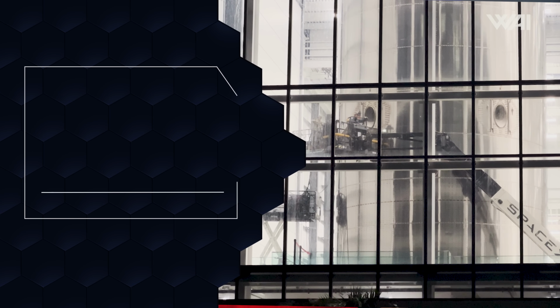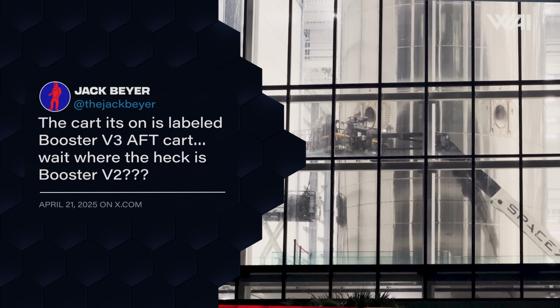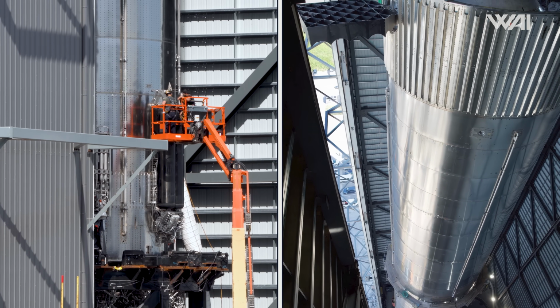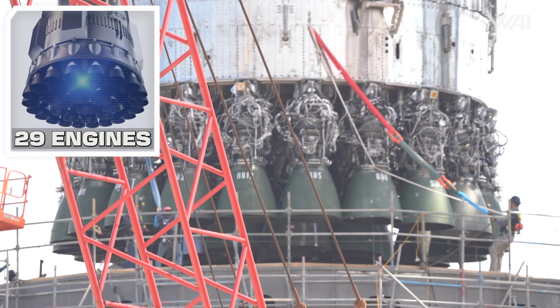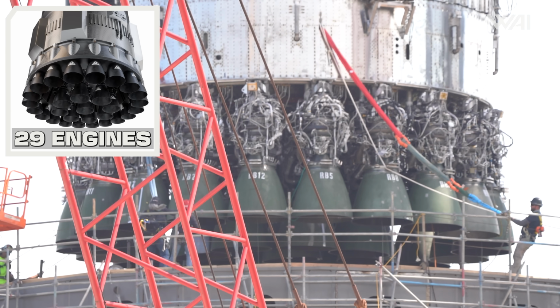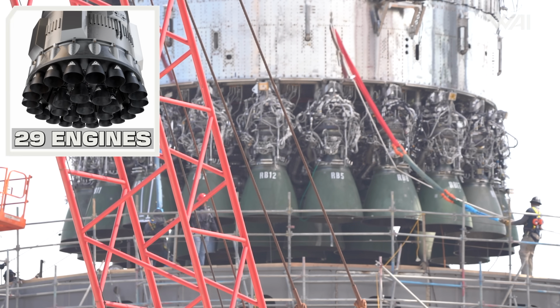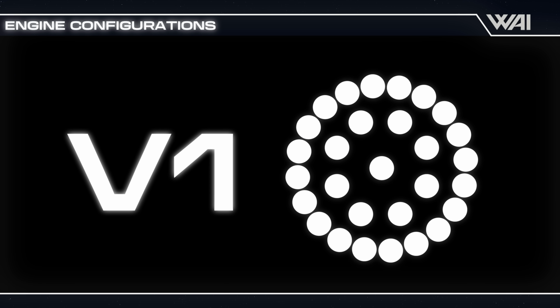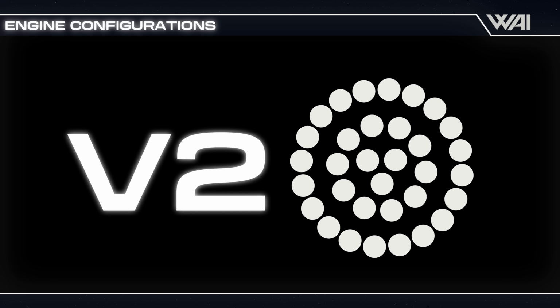Let's talk boosters. Did we get it all wrong? Are we already seeing the end of the V2 booster generation? A debate has started among space fans after a post on X claimed to have spotted evidence of the next booster generation being V3. Wait, did we somehow miss V2? How? One theory claims that Booster 4 was already the last V1, as it was the last booster with 29 Raptor engines before that number was raised from 29 to 33. This was also a shift in the engine arrangement from the old 1-8-20 to the 3-10-20 we know today.